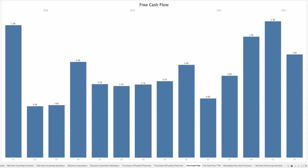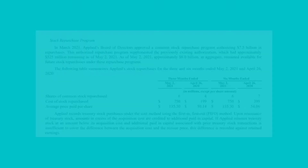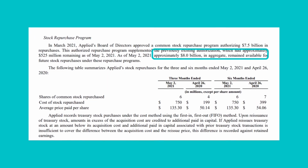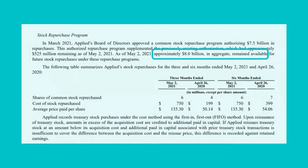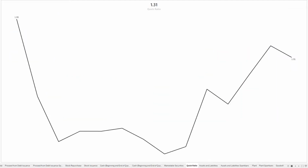And Applied has been having positive free cash flow throughout 2018 till now, really solid performance. The financing cash flow has been negative due to dividend payout and stock repurchase. Applied has about $8 billion remaining in their stock repurchase plan. Applied's cash position has strengthened to $6.4 billion. The quick ratio is a strong 1.31.